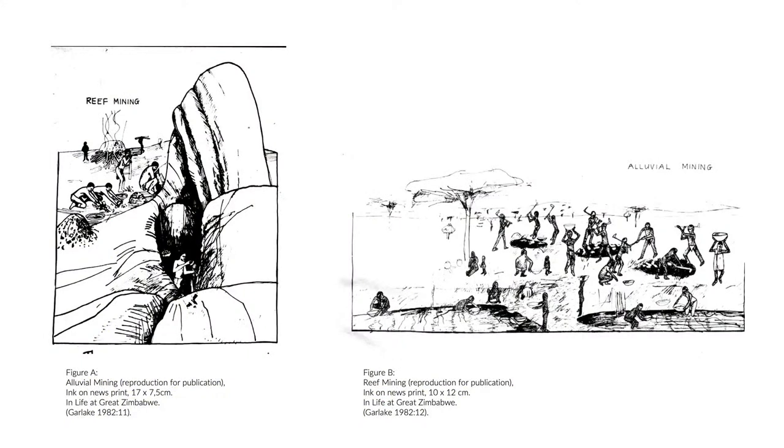The images may seem simple and childish even, but they represent a huge shift in the visualization of the deep Southern African past, so much so that I will dare to call them counter-visual.